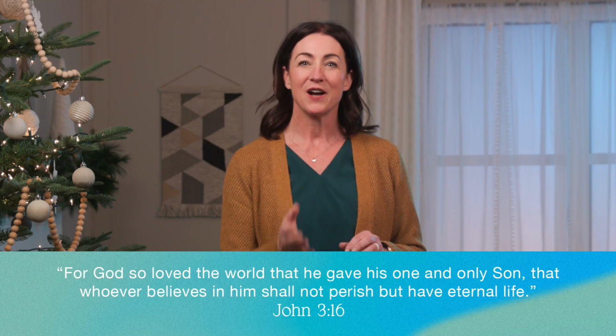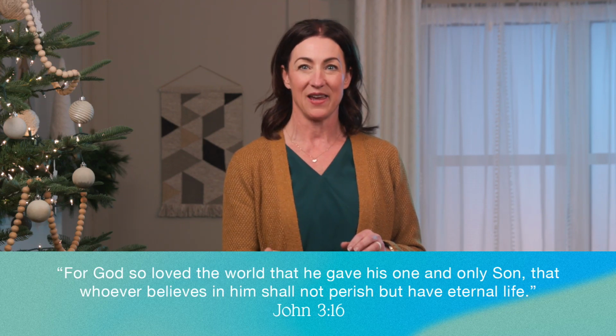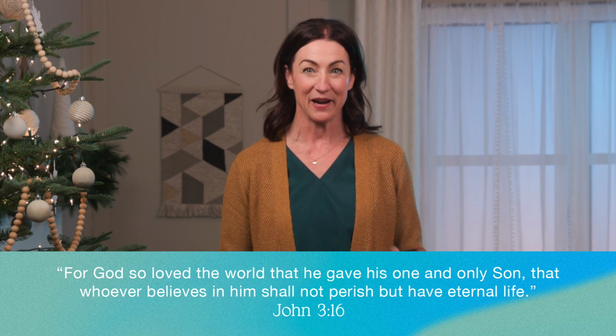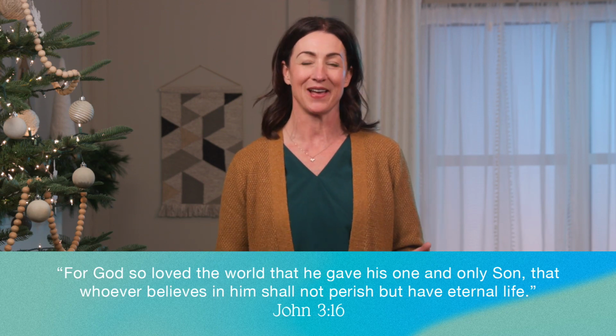Today, we will be starting a new series, our Christmas series called Making Room in Advent. I love this time of year because at Christmas, we celebrate the greatest gift ever given. The gospel writer John describes it this way: "For God so loved the world that he gave his one and only Son, that whoever believes in him shall not perish, but have eternal life."